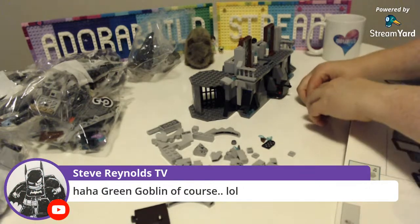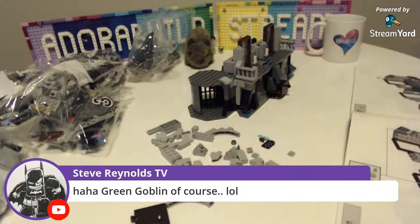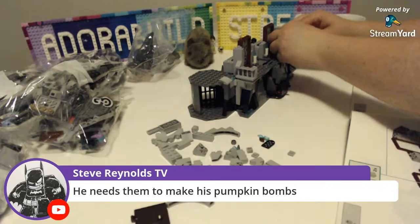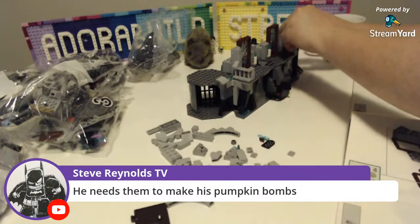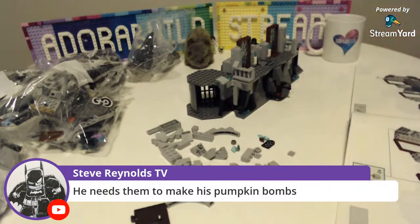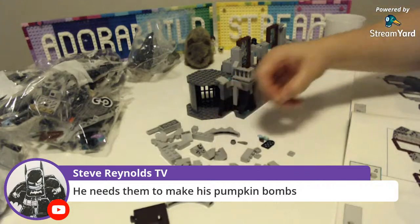Green Goblin is going to have the pumpkin tree. Okay. He needs them to make his pumpkin bombs. Fair enough, I can see that. That makes sense. He's genetically modified a tree to grow pumpkins to make his pumpkin bombs. Let's go with that. That sounds cool. Love it.